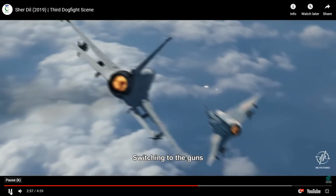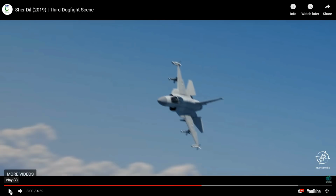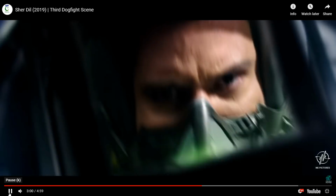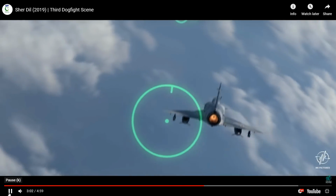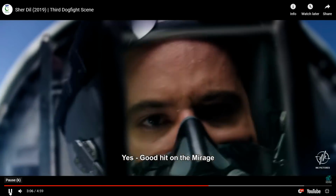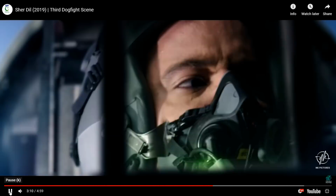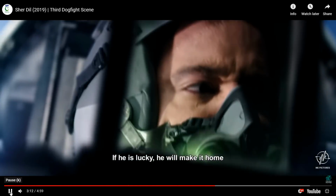Positioning for guns. He's using the gun, which is a terrible air-to-air gun, literally not designed for air-to-air, instead of his missiles, which are designed for rear aspect dogfights. Interesting. Come on. He's got 4 of them sitting there. Oh, he's got him! Good hit with a 23 mil. If he's lucky, he'll make it home.